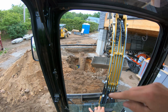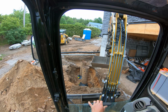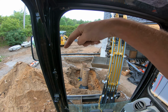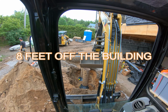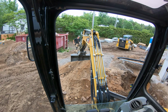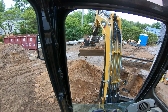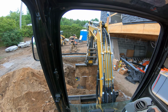As you see, we got some sonotubes in there with bigfoots down at the bottom. I do have a retaining wall going in across this way and this way, but there's an easement here. I'm only allowed to go 8 feet out off the property. This job has been fun. Super fun. So now, we gotta backfill these very, very slowly.